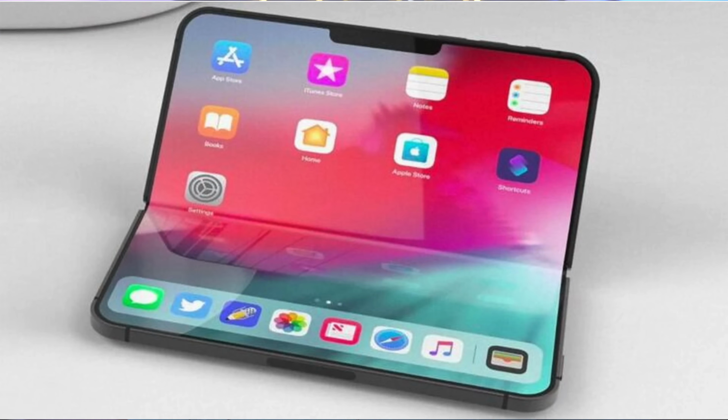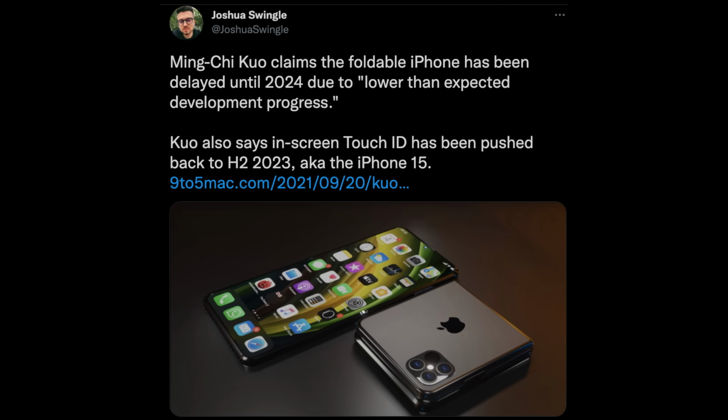Our first story of the day is about the iPhone Fold. We heard that potentially it might come out in 2023 at the earliest. Well, it looks like that's being pushed back ever so slightly, and Ming Chi Kuo claims that the foldable iPhone has been delayed until 2024 due to lower than expected development progress. Kuo says in-screen Touch ID has also been pushed back to the halfway mark of 2023, aka the iPhone 15.